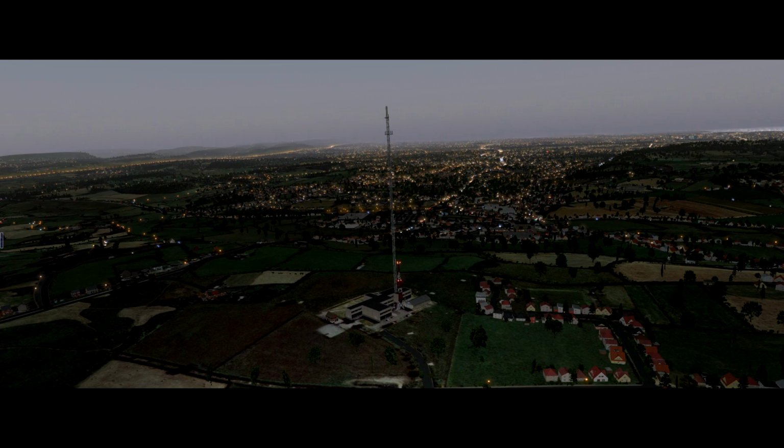It makes a heck of a difference in terms of VFR flying. I put some pictures up the other evening that were taken flying into Cardiff from the west, going past Wenvoe Mast, and I had obviously sorted out the lighting, adjusting my own settings, and the pictures were staggering. It did look absolutely breathtaking as I flew into Cardiff at dusk. I'll put those pictures in the video here now, and you can have a look.